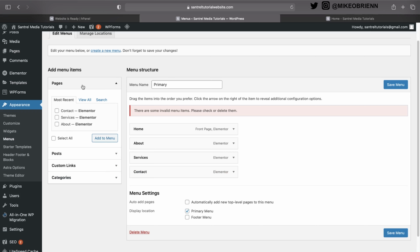The slug is essentially going to be what comes after your domain. So santreltutorialwebsite.com/what. And that's going to be the slug. So santreltutorialwebsite.com/recipes. And that's going to be this category.